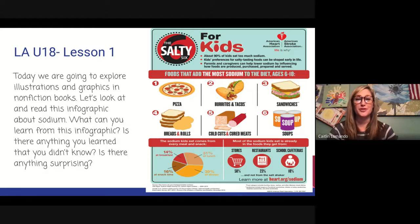So the number one food, gosh, I know a lot of people love this one. I certainly do. Pizza, filled with sodium, salt. Who knew? Our second one, burritos and tacos, another super salty food. Our third one, surprising maybe, sandwiches. So when we're looking at sandwiches, we're probably looking at sandwiches more with things like lunch meat in it. Number 4, another surprising one, breads and rolls, right? When we're eating breads and rolls, they don't always seem to be overtly salty to us. So surprising that they're high in salt.